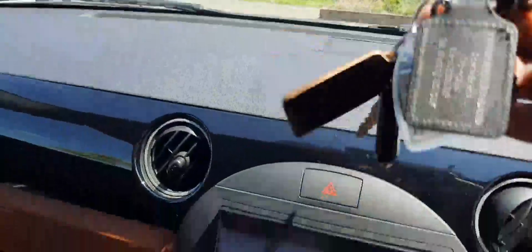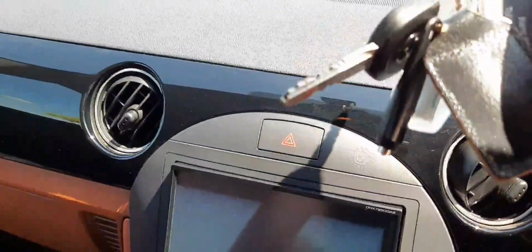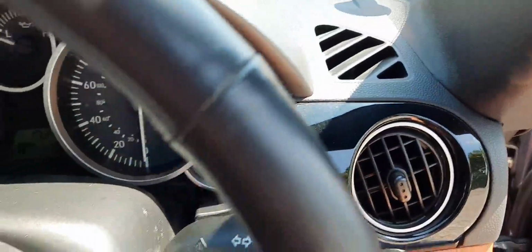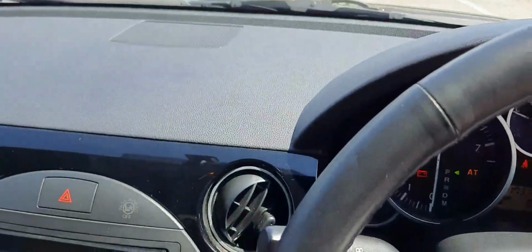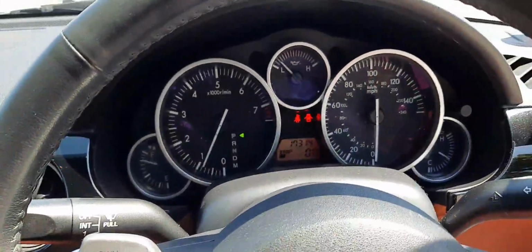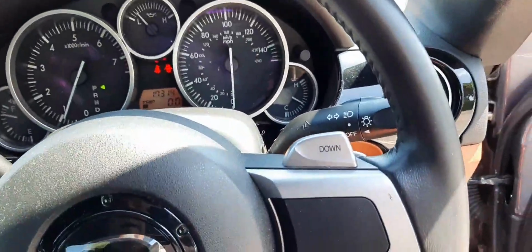Now you've got a spare key, so you've got the main key and the spare key, and immobilizers were fitted to these cars, which are Thatcham approved as part of the registration process for when these were imported from Japan. There's the mileage there, 17,314 miles. Okay. Steering wheel's like new. It's just a lovely thing.